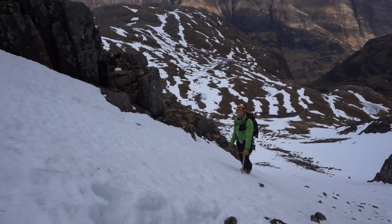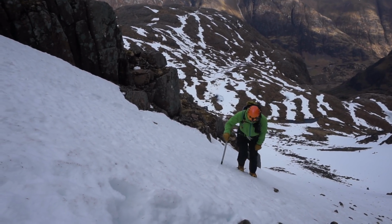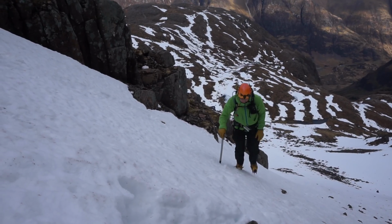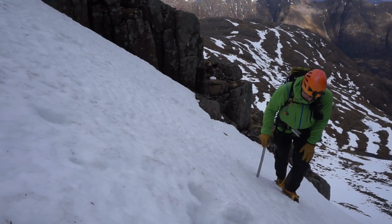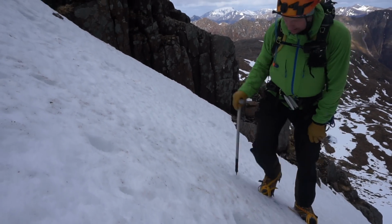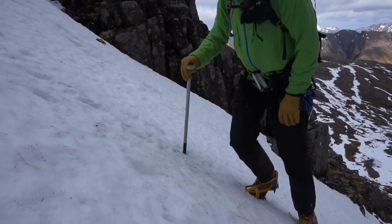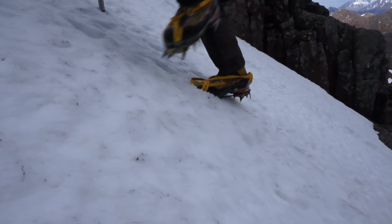So we're just going to come up to my left as I look down the slope. It's getting nice now, isn't it? A wee bit of loose snow. Nice though.